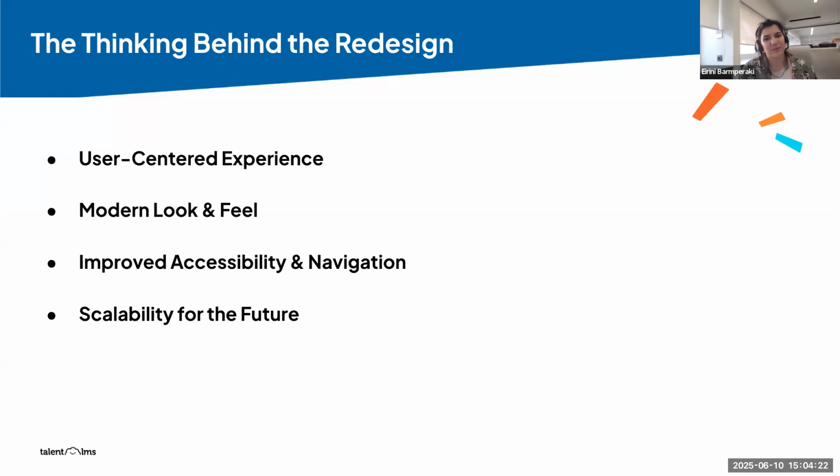And of course, scalability for the future. The new interface lays the foundation for future innovation. It's built to support upcoming features and enhancements more easily, ensuring TalentLMS can evolve without limits. In short, TalentLMS redesigned its UI to create a more modern, intuitive, and scalable platform that meets users' needs today and grows with them tomorrow.